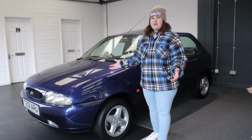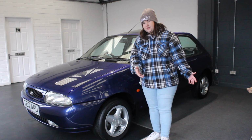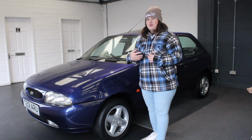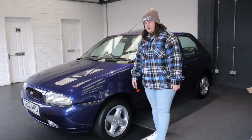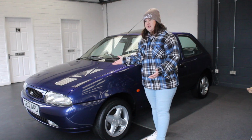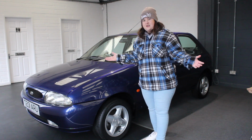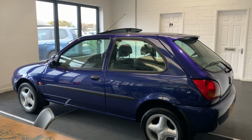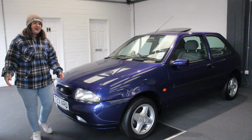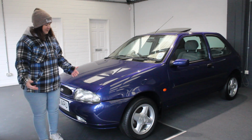Because when I had a really low mileage Honda Civic not so long ago, I struggled to put a price on that car when I came to sell it. And it might be one of those kind of things, if this car was ever to go for sale, what would you price it at? Is it going to be too steep? Is it going to be too low? I don't know.